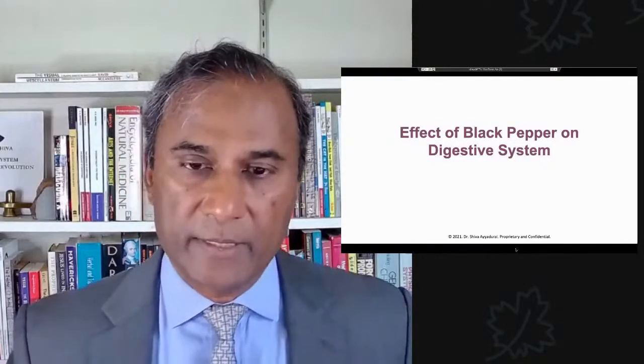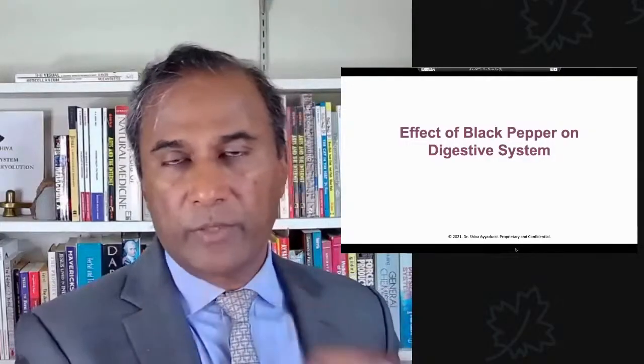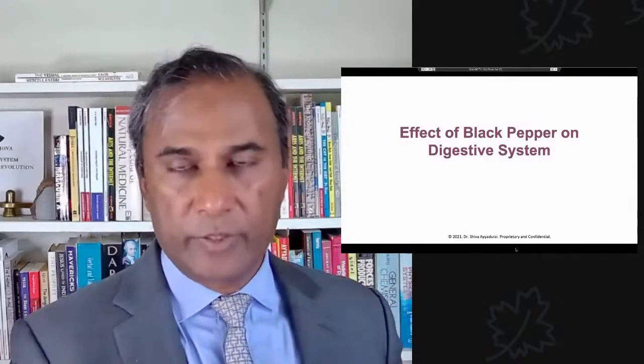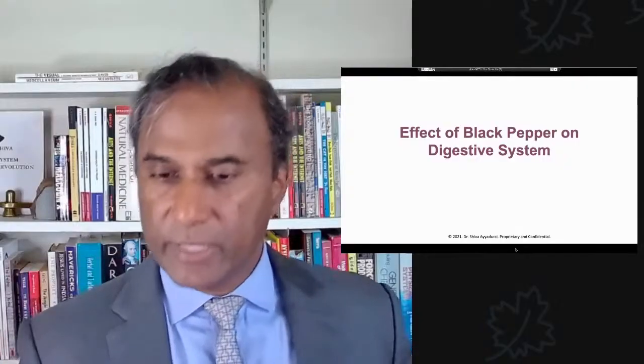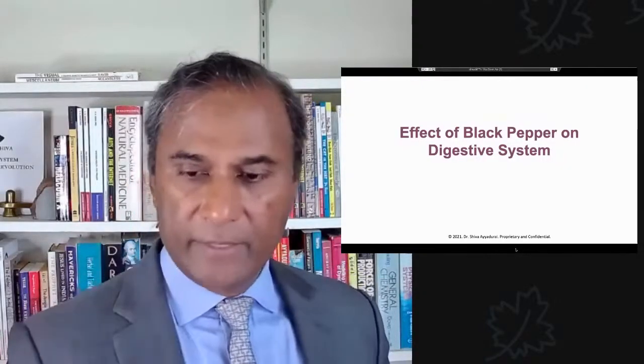Curry is a combination of spices, and one of the things we're looking at is black pepper, one of those spices. So we just went through understanding what is black pepper, the components of black pepper. We just reviewed the digestive system, okay? And now we're going to look at how black pepper affects the digestive system.